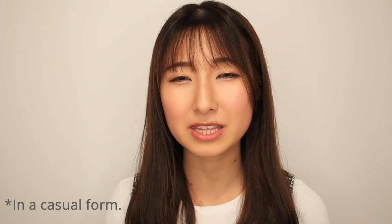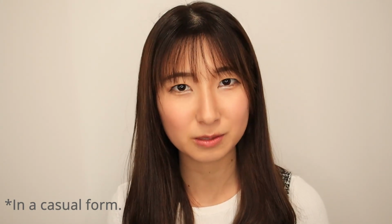In Japanese, writing form and conversational forms are quite different. Actually, I don't talk like this when I talk in Japanese because these sentences sound like a textbook. If you are writing diaries or reports, you can use those forms. And be careful with the casual form. If you talk to Japanese people with those casual forms, it sounds too direct.